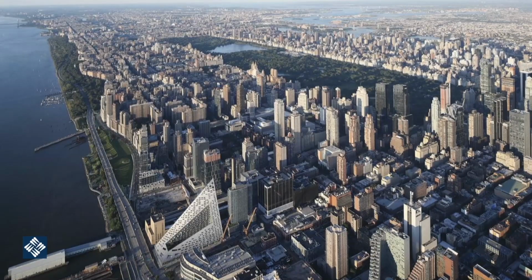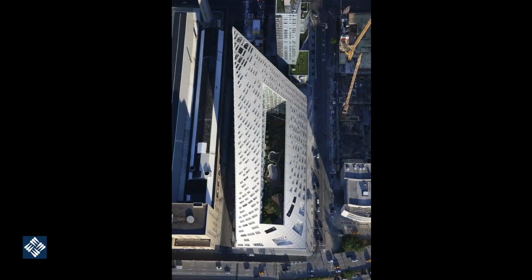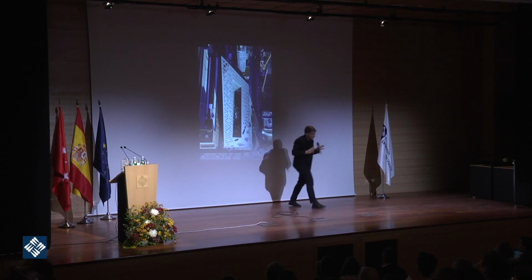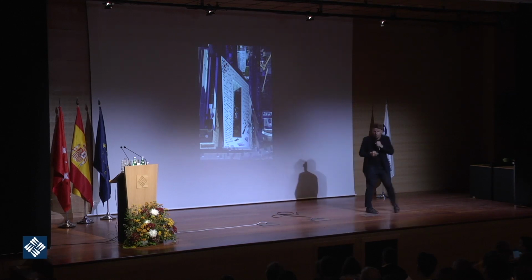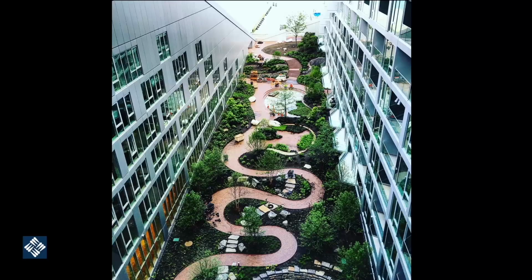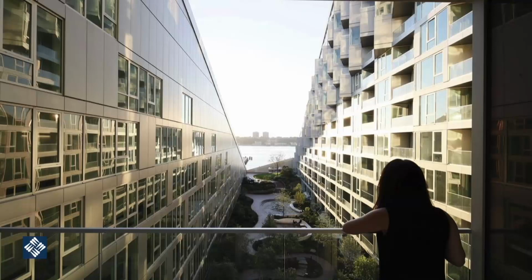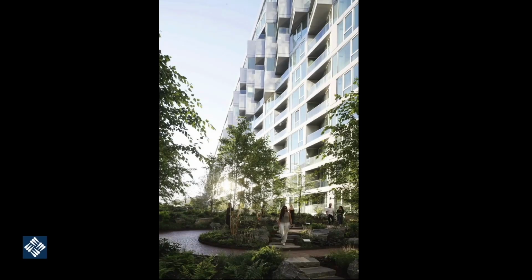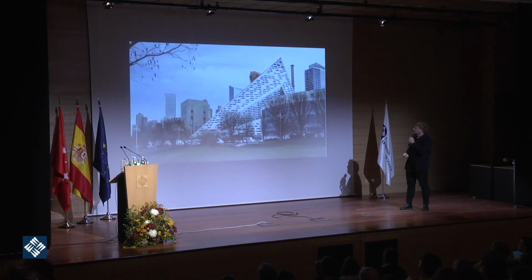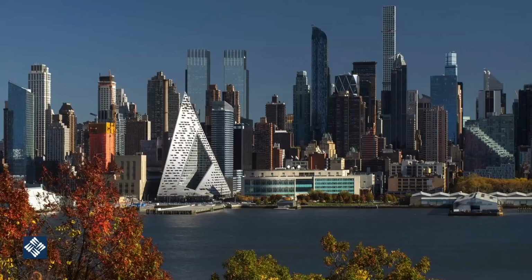Two-thirds of the homes have terraces. The courtyard actually has the same proportions as Central Park. It's just 13,000 times smaller. Sort of a bonsai Central Park. And it's protected from the noise of the highway, but it still has these framed views of the highway. It's literally an oasis in the middle of the city. All the homes have little sunken terraces in the sloping roof.